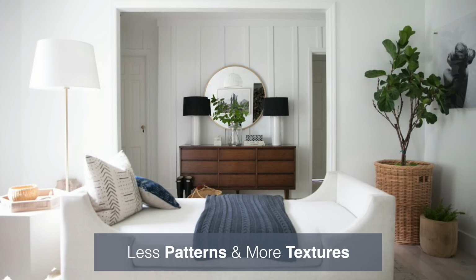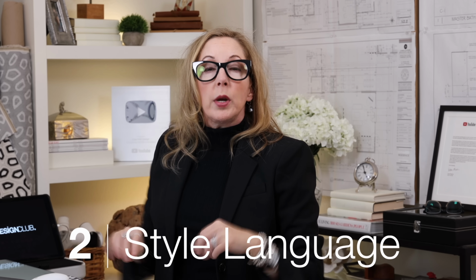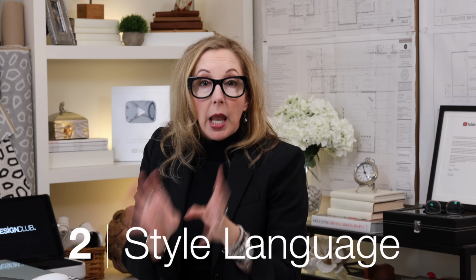Less patterns and more textures are better for a transitional story, and they tend to create more interesting contrasts together, which makes the story a backdrop for what's going to be happening in terms of the changes in line, which is the next rule. So rule number two is building your style language.